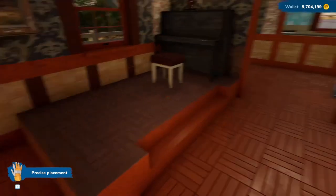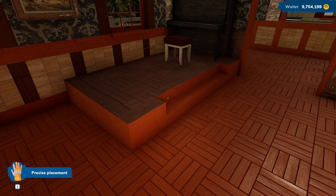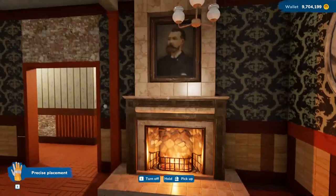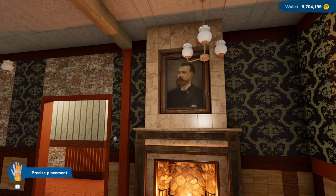There's a piano. Is this going to be the stage? Well, yeah, I was trying to decide whether I wanted to keep it as a stage. Make it a stage. Stages are fun. And there's a nice fireplace over here. Look, it's a man. I'm going to replace that picture, probably.